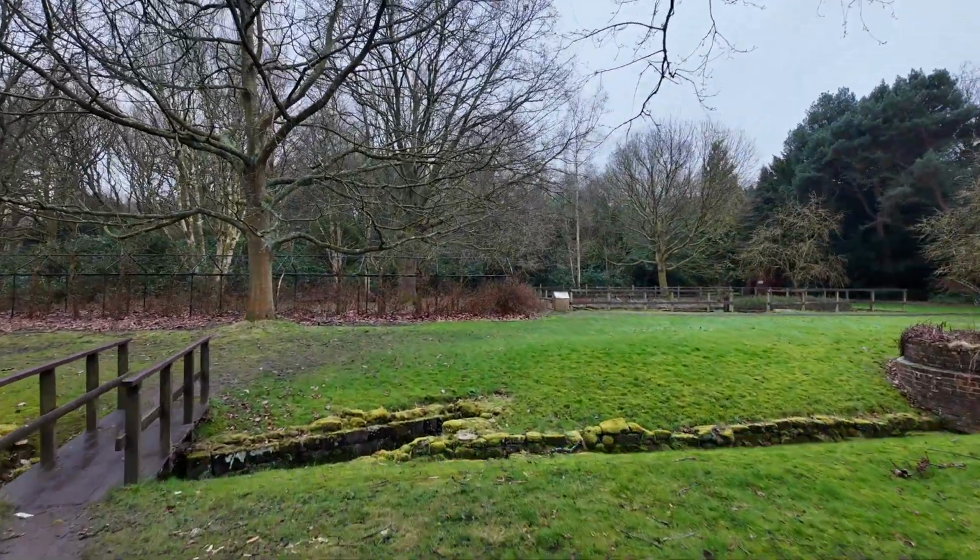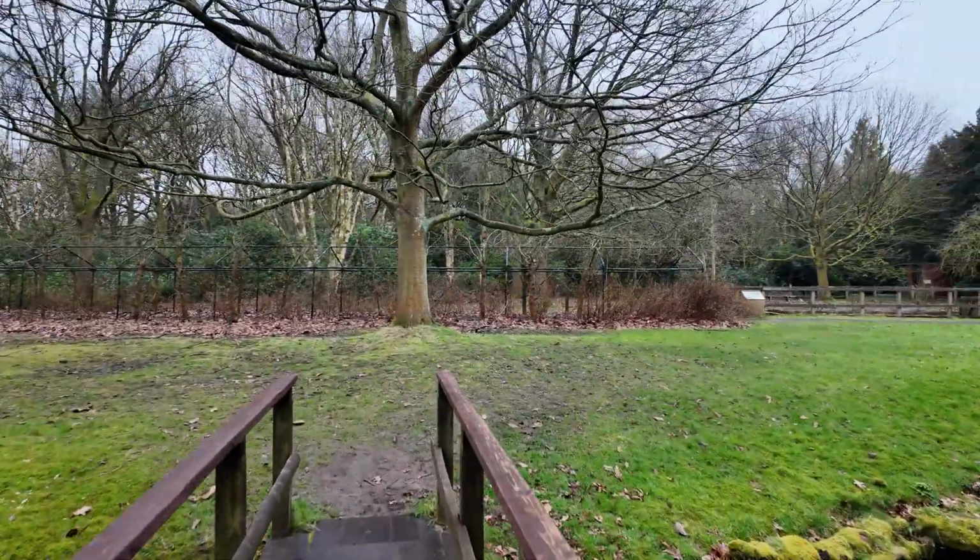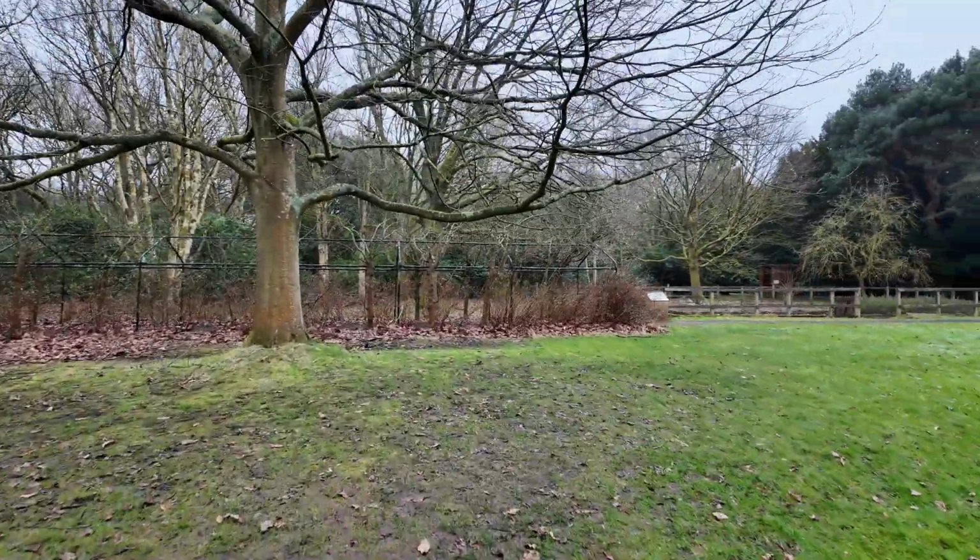They were monks, they were canons. I think the difference between monks and canons was that canons used to stay on site, but don't quote me on that. I think I read that earlier. Not 100% certain.